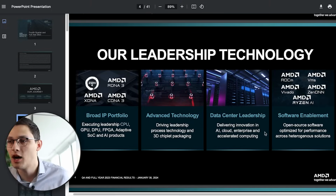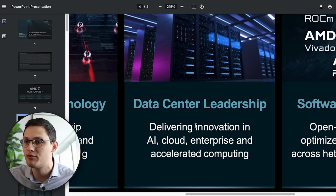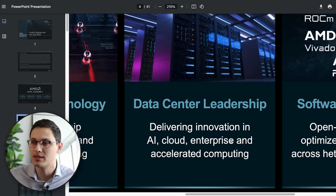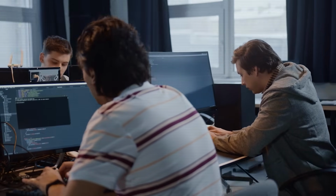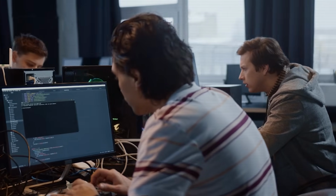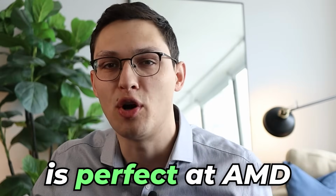On top of that, the company focuses on how much they're used in big data centers with innovation in AI, cloud, and enterprise. And of course, they're quite popular in the open source market. Nvidia is notorious for making software that only runs on their chip specifically. AMD has a little bit more of an open ecosystem, which could give them an advantage if enough open source developers create tools that work on their chips. Now, at the same time, not everything is perfect at AMD.